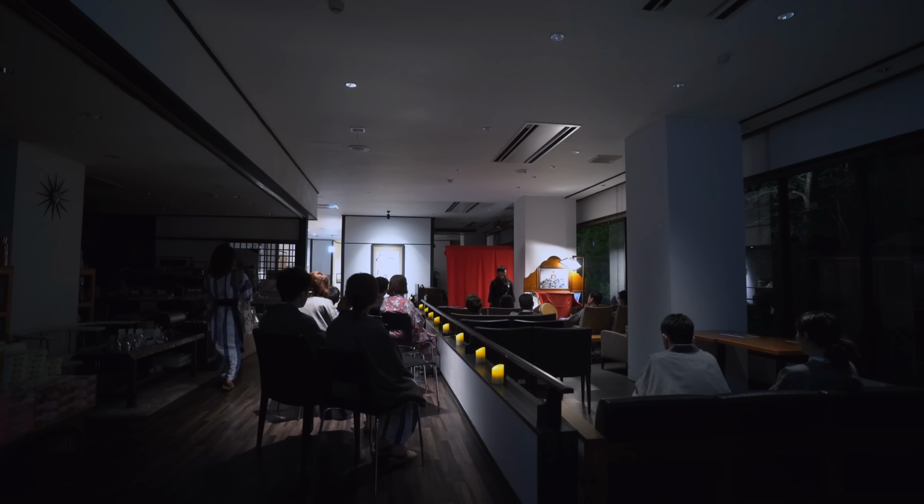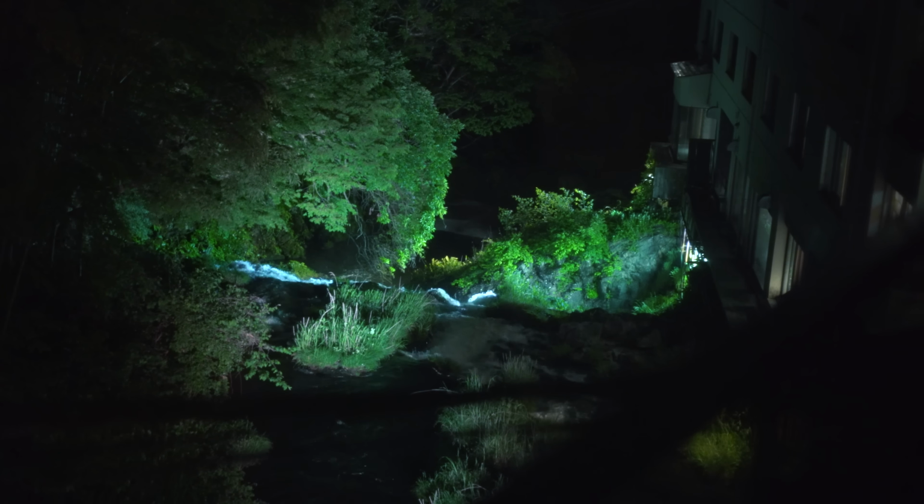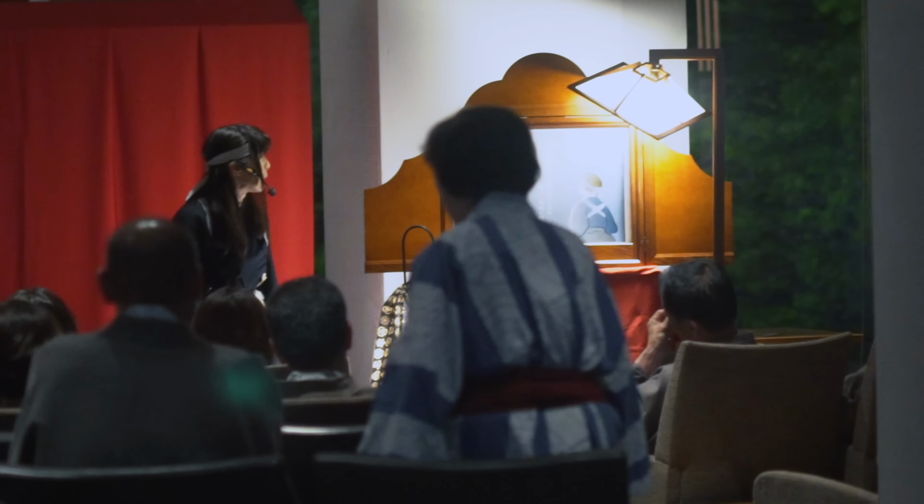To add to the nighttime vibe of this place, they have a storyteller that comes in the evenings, as well as projection mappings on the Noh Theater located across the river from the ryokan. So you can sit inside the ryokan and watch it. I've never seen a Noh Theater like that. It's really super cool.